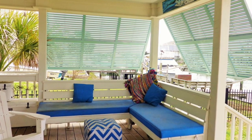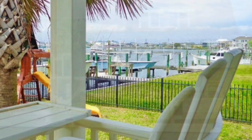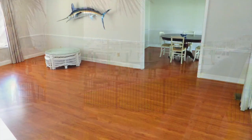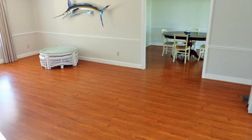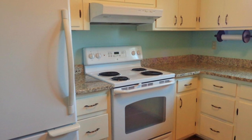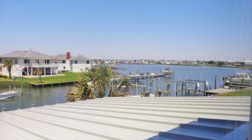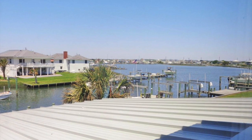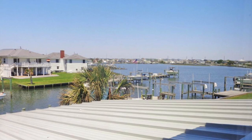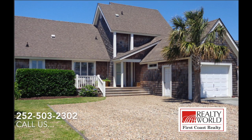Sit back and enjoy the summer breezes and the gorgeous sunsets under the very spacious covered porch that has been recently added. This home has 3 bedrooms and 2 baths. There's a large garage, granite countertops, stainless ice maker, and a formal dining room. Enjoy this home's breathtaking water view at a recently reduced price. If you would like more information about this waterfront home or would like to schedule a private showing, call us today, Dawn and Sandra Johnson, at 252-503-2302.